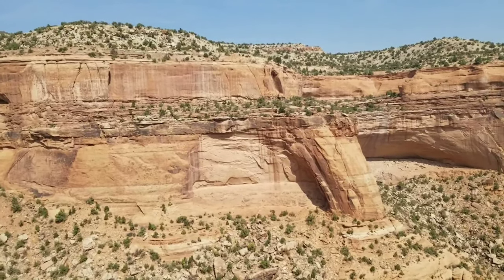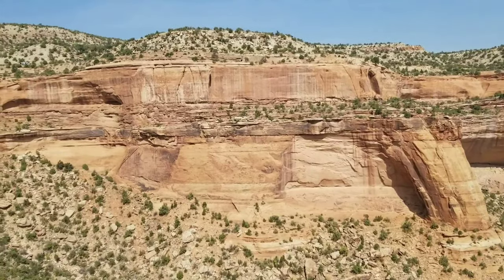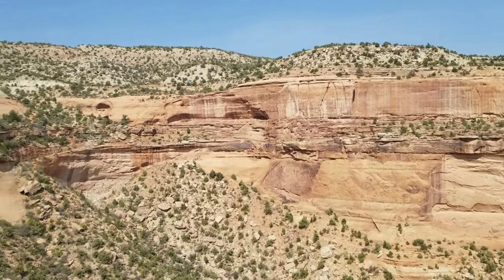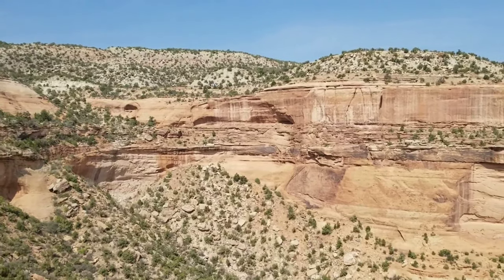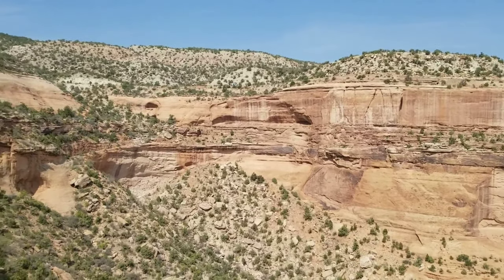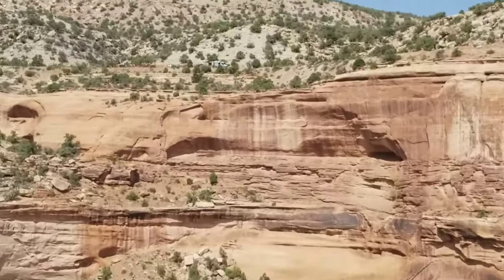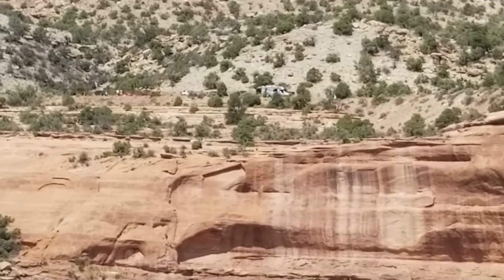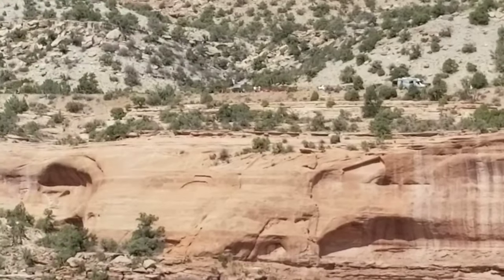Right up there along the rim of the upper, that sandstone, you can actually see some cars. If we zoom in right there, you can see where we're parked and where the trailhead is.